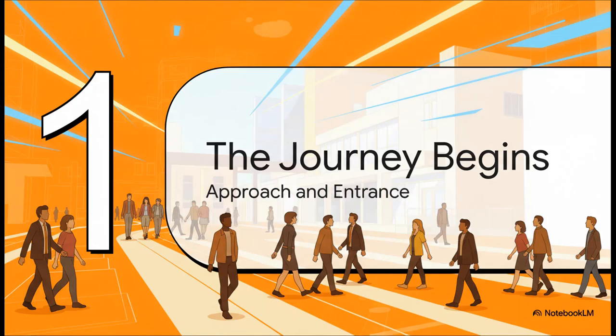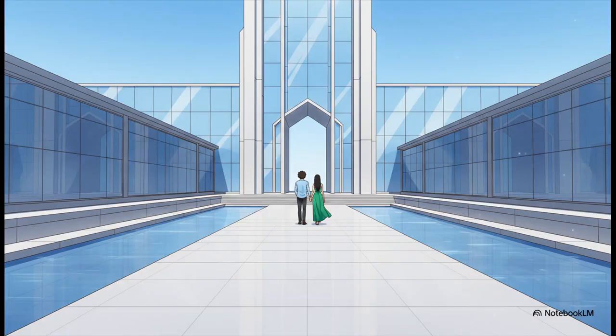Now, you might think the journey through a building starts when you open the front door, but actually it begins way before that. It starts with the approach, how we see and move towards the building from the outside. And that first impression, it's absolutely critical. First up, we have the frontal approach. This is as direct as it gets. It's a straight, powerful path that just screams importance and formality. I mean, think about the long reflecting pool leading straight to the Taj Mahal. There's no messing around. The building is presenting itself to you head on.